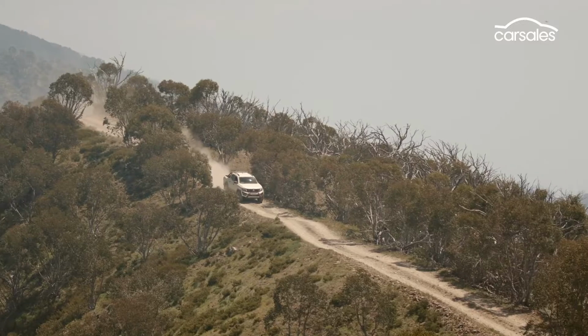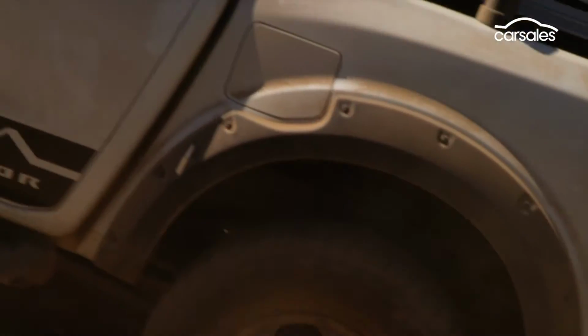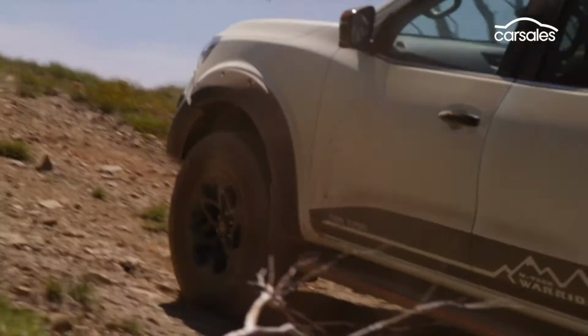There's also a range of Warrior-specific cosmetic upgrades, on top of the long list of black components and extras ushered in with the Navara N-Trek to cap off the Black Ops look.